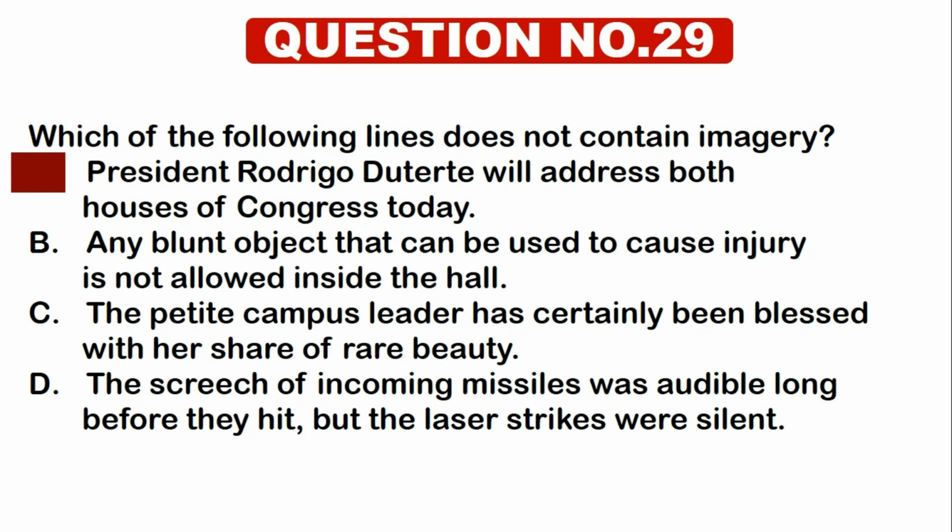Option C, the petite campus leader has certainly been blessed with her share of rare beauty. "Petite" is another example of imagery, visual imagery. It appeals to the sense of sight. And D, screech of incoming missiles. "Screech" appeals to the sense of hearing. It has an auditory appeal. So the correct answer is letter A. President Rodrigo Duterte will address both houses of Congress today.